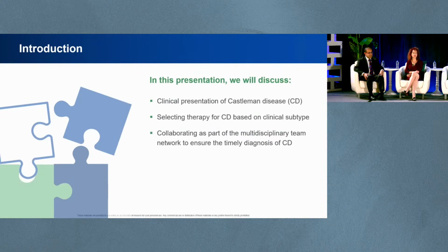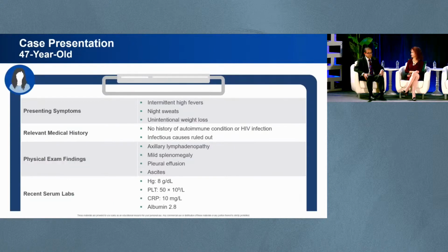We'll be talking about the clinical presentation of Castleman, how to select a therapy for multicentric Castleman, and how to collaborate as part of a multidisciplinary team. The floor is yours.